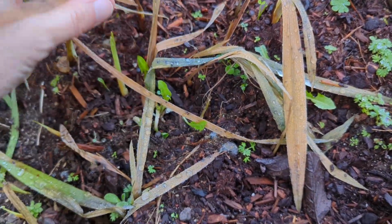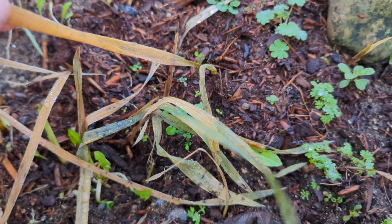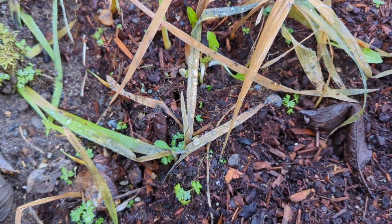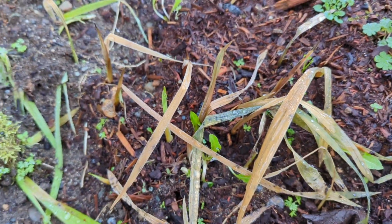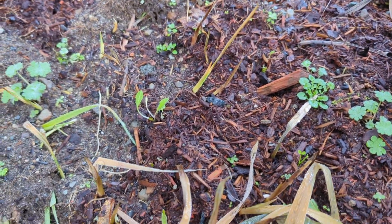There are also crocosmia bulbs in here. These were fresh growths before the snow, not even from last season. I'm gonna have to cut them off and see what happens. Don't know if they'll bloom this year, but there are lots of crocosmia in this bed as well.